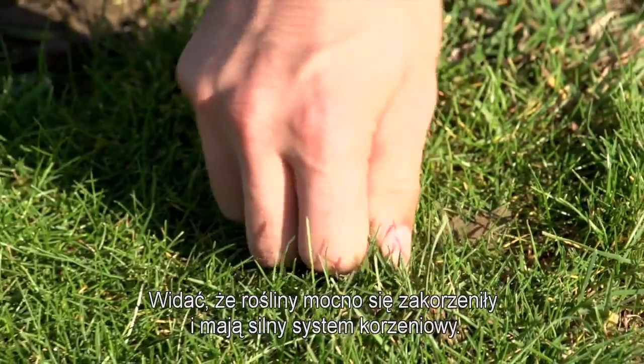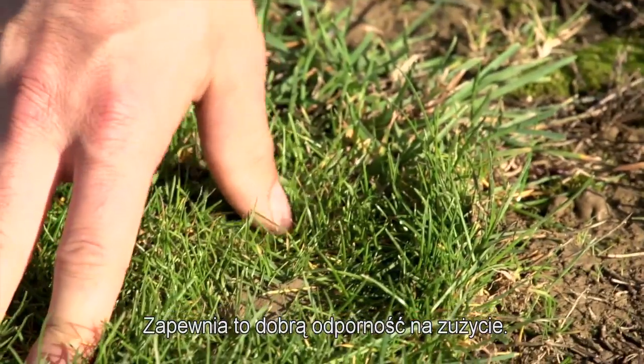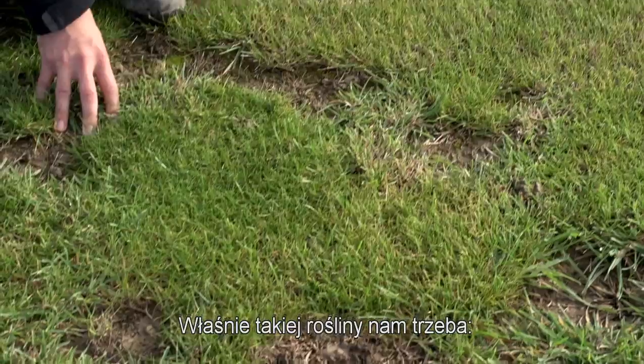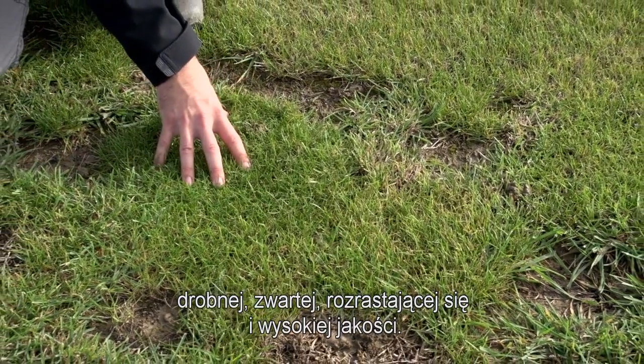So we can see here that the plant is well rooted with a very strong root system, which will give you a good wear tolerance. A plant like this is the type of material that we are after: fine, dense, widely spread and very good quality.